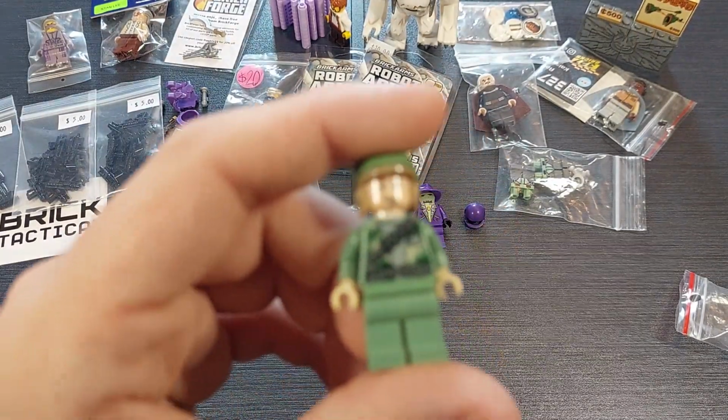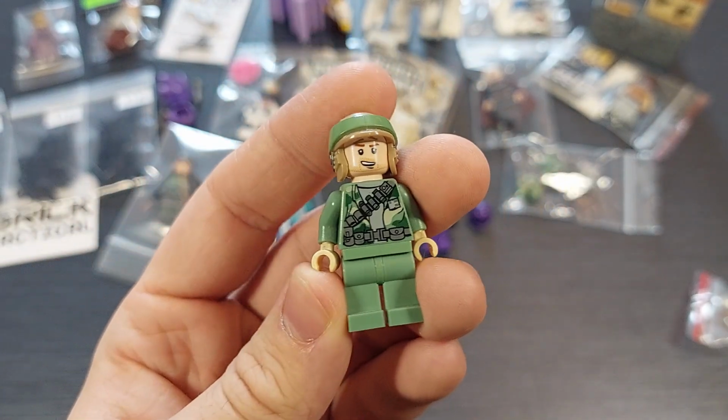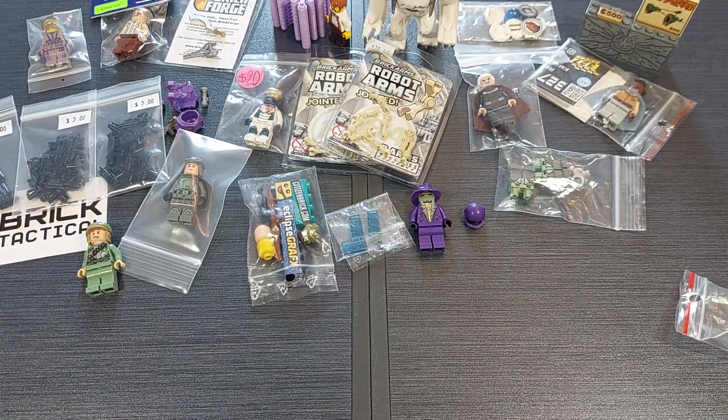Here we have a cheaper figure, also from my friend Aaron. I think $2 or something, but I just need to stock up on these. Like, I need a bunch more for my eventual Endor mock, which I'm just preparing for right now.